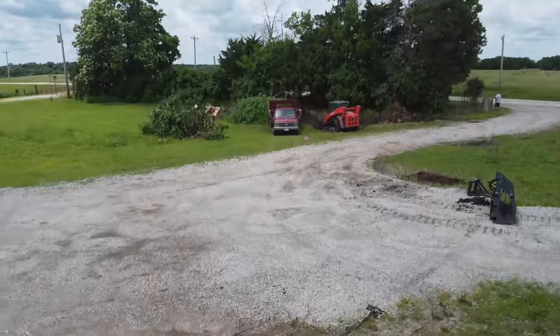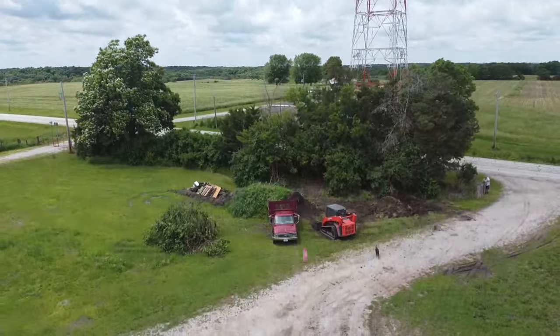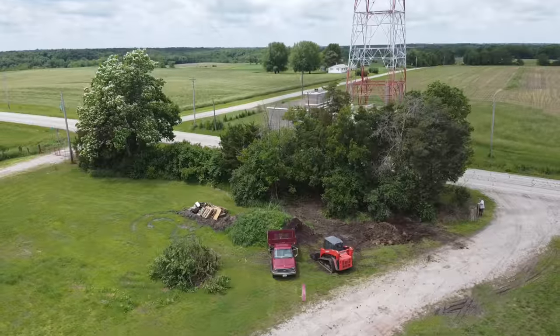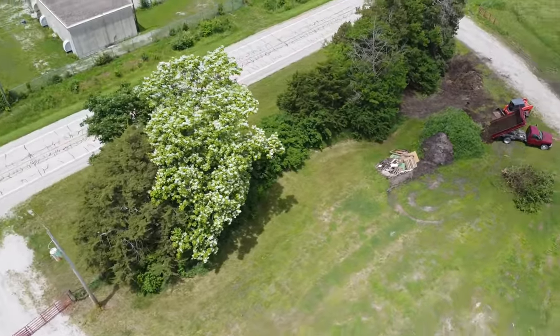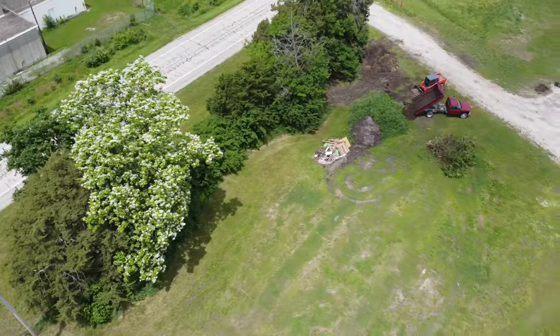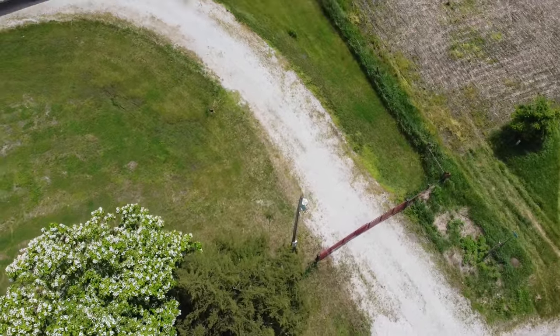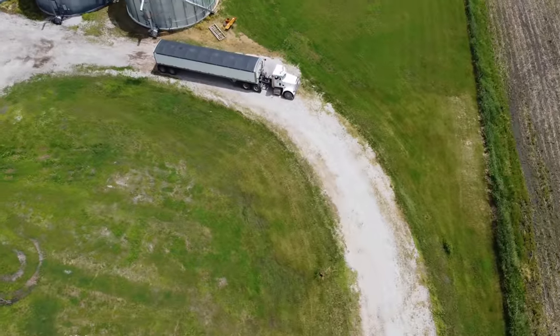Okay, here we go. Look at this, the beginning of the project. We have an overview for you guys so we can compare it at the beginning and the end, once we get done what we can get done today. Here's the tree line that I'd really like to get rid of and clean up. It's just an old fence line. I'd really like to fix the drainage coming through there and get that cleaned up, maybe put some nice trees in there. What we're looking at here is the south side of the roundabout.